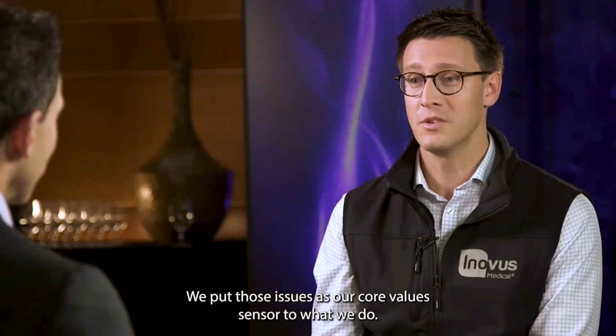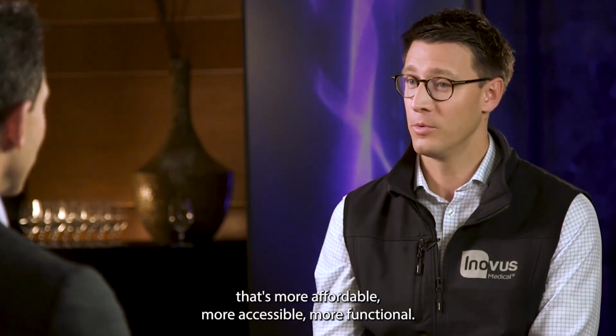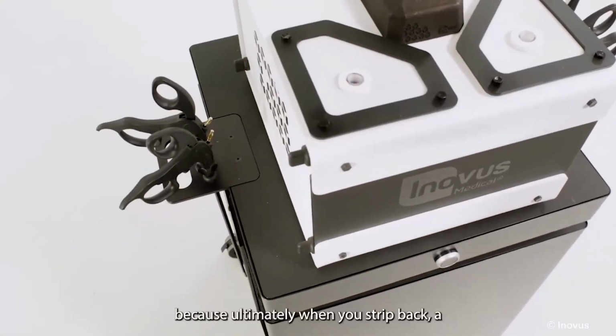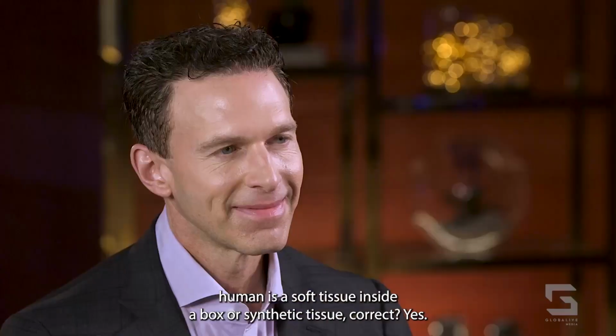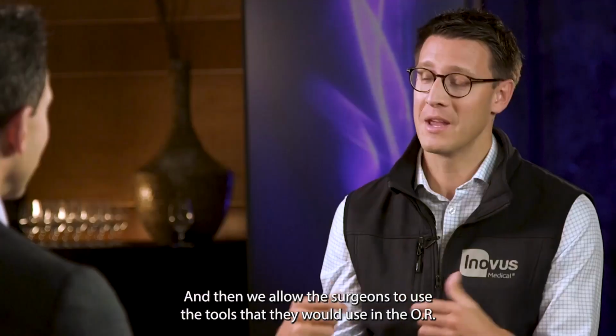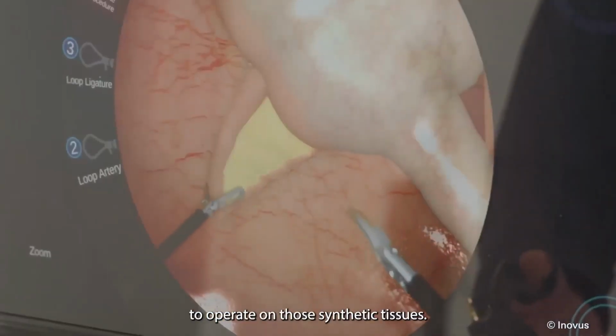We put those issues at the core of what we do. So we decided we're going to make technology that's more affordable, more accessible, more functional. And from a functional perspective, we place soft tissues in a box, because ultimately when you strip it back, a human is a soft tissue inside a box. Synthetic tissues. Correct, yes. So our tissues are synthetic, and then we allow the surgeon to use the tools that they would use in the OR to operate on those synthetic tissues.